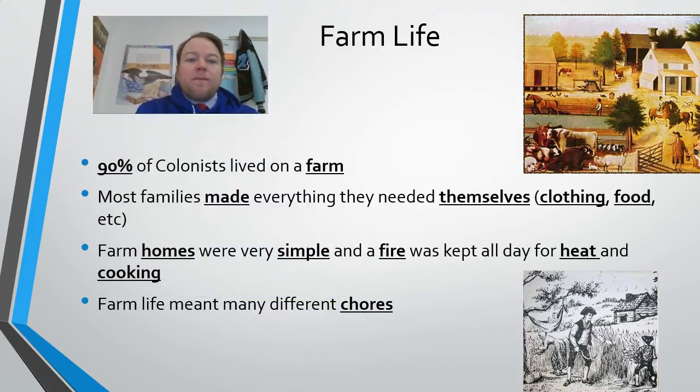So, first of all, if you lived in the colonies, 90% of us would be living on a farm. So if we were in a town like Clifton Springs and there were 100 of us, that means that 90 of us would live on farms, 10 of us would not. And that is going to lead to a very, very different life than we are used to in 2017. So we got to take those 2018 glasses off for a second.